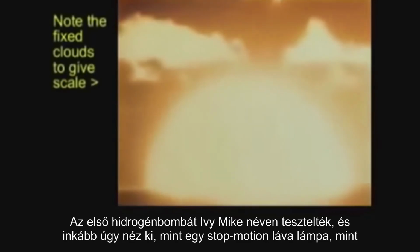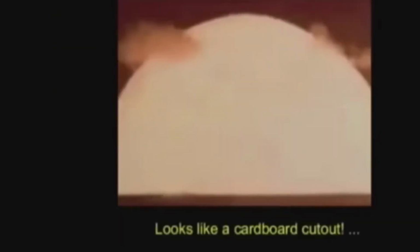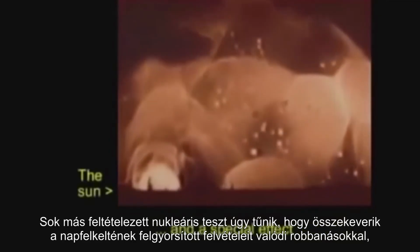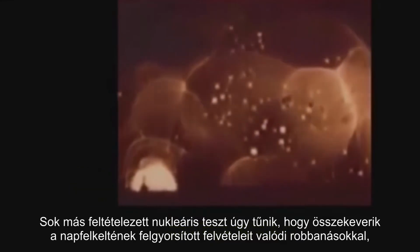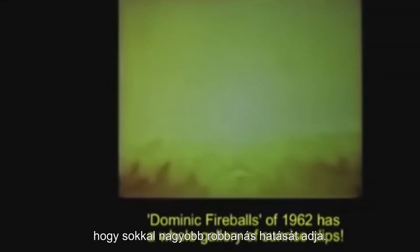The first H-bomb test, known as Ivy Mike, looks more like some stop-motion lava lamps than an explosion. Many other supposed nuclear tests appear to mix sped-up footage of sunrises with real explosions to give the effect of a much bigger blast. Footage from Operation Dominic appears to show a sunrise with the brightness slider rising in post-production.